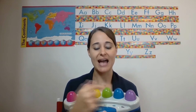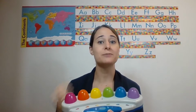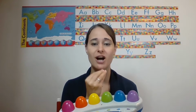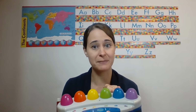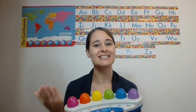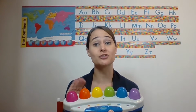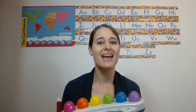I really like this because it also chooses a group for me. So if I have 6 different groups, each one is assigned a color, and I push the button and it makes noise. So that noise makes them stop talking and watch because they want to see what color gets picked. So if it's the yellow group that gets picked, they're the group that has to answer my question that they were just discussing. This works really well for that. I love this. They do too.